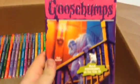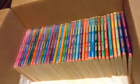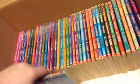Headless Ghost. Just really, really interesting. It's got a sticker on it, and I tried to get it off, and it actually tore the top piece of the page. Made me a sad panda. The Abominable Snowman of Pasadena. It wasn't like a Goodwill sticker or anything like that. Just, I guess someone wanted to put a little random sticker on it. I tried to get it off, but it didn't work out so good.